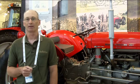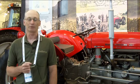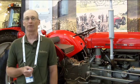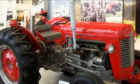To go along with the expanded facility where the tractors are produced, the company has created this Intivity Center, which documents the history of several of the brands in Agco's stable, including Massey Ferguson.